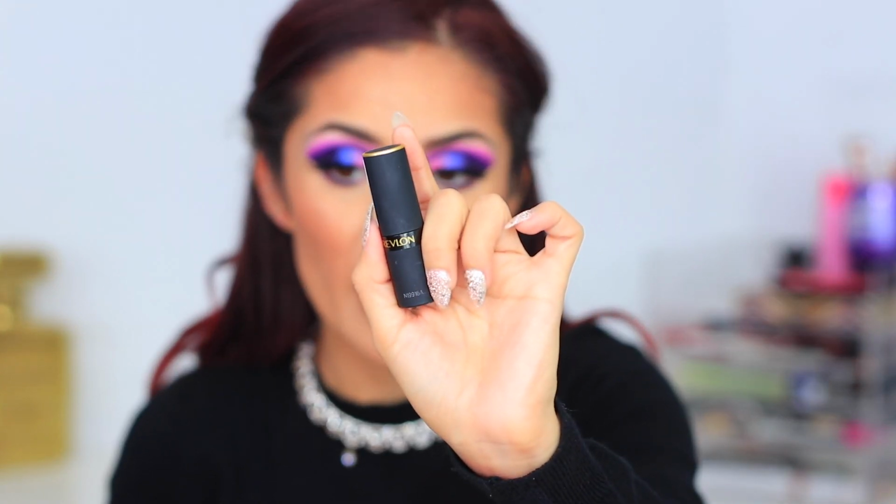I wanted to go in with this lipstick, which is by Revlon Cosmetics. So this is one of their new lipsticks. They took their iconic lipsticks from their normal collection and turned them into a matte formula. And look at this matte packaging. It's matte, sleek, with gold wrapping around it.